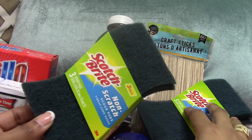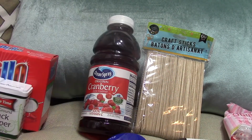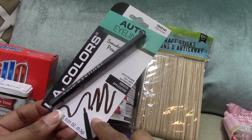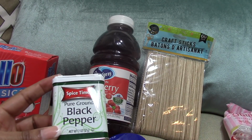I also picked up several packs of the Scotch-Brite non-scratch pads. This LA Colors Auto Eyeliner. It's kind of like the retractable kind. You twist it up. I actually use the brown one for lining my lips. Just plain old pepper.